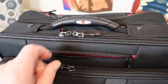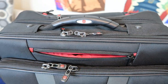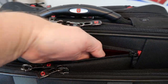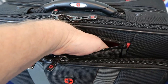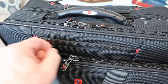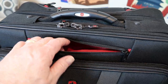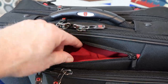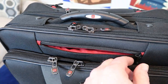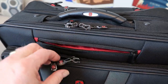Now you see a smaller zipper right here. And I really like this because when I'm traveling internationally, I like the idea that I can put some travel documents like a passport in here. It's easy to access and easy to put away. When I'm not traveling internationally, I can put things like my wet wipes. I always want to wipe down my table, my chair, my armrest. Those planes are filthy, so I like those things accessible.